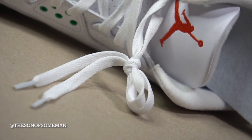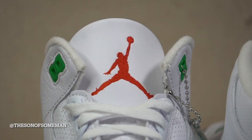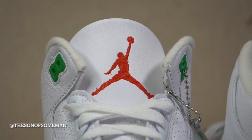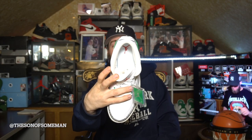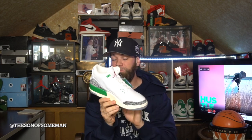Anyway, guys, taking a look at the laces. We got a standard Jordan flat white lace. You got your green hits over here on the eyelets on the bottom, also green hits on the top here. Then you got the all red embroidered Jumpman with that standard Air Jordan 3 tongue. Also, for the insole, we have an all white insole with the red Jumpman. We've all seen insoles. If I take it out, it's just a pain to put it back in. It's nothing out of the ordinary. That's going to be pretty tough to keep clean. I don't know how they do it, but it is what it is.